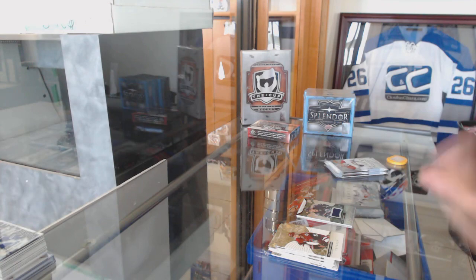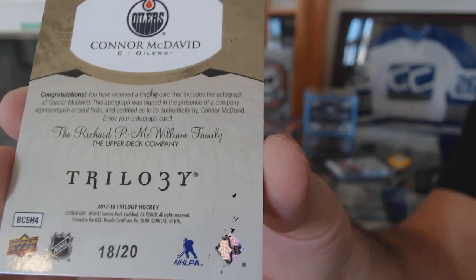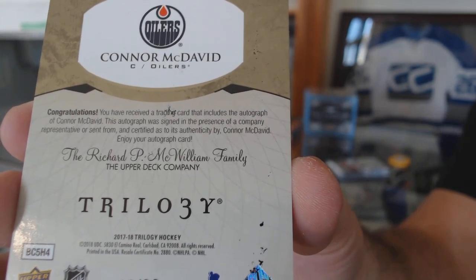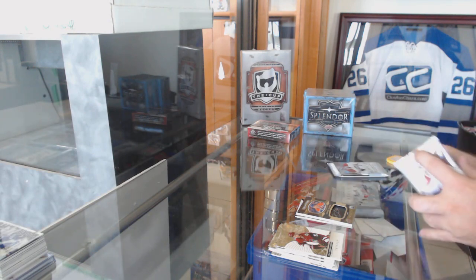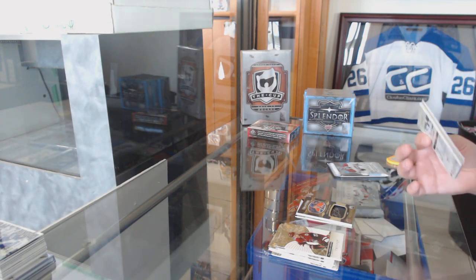And just so you guys know, I don't know if it's ink or not, just so you guys can see it on the camera. Whatever that is in the corner. Let's see if it comes off. It does not. Probably just ink. Either way, massive card. There's only 20 of them. Congratulations.